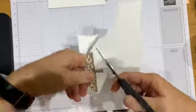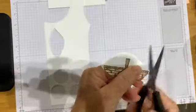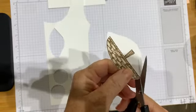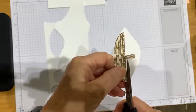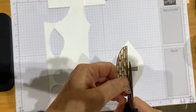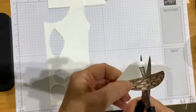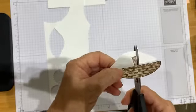Right, let's just... That makes it easier to cut out. So when you're doing a little bit of fussy cutting, always move your paper or image that you're cutting rather than your scissors. So move it around like this and it makes it so much easier to cut.